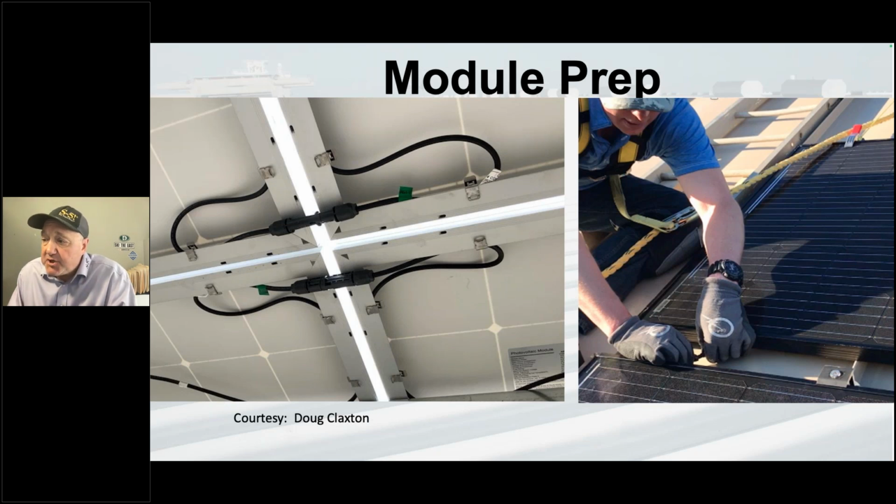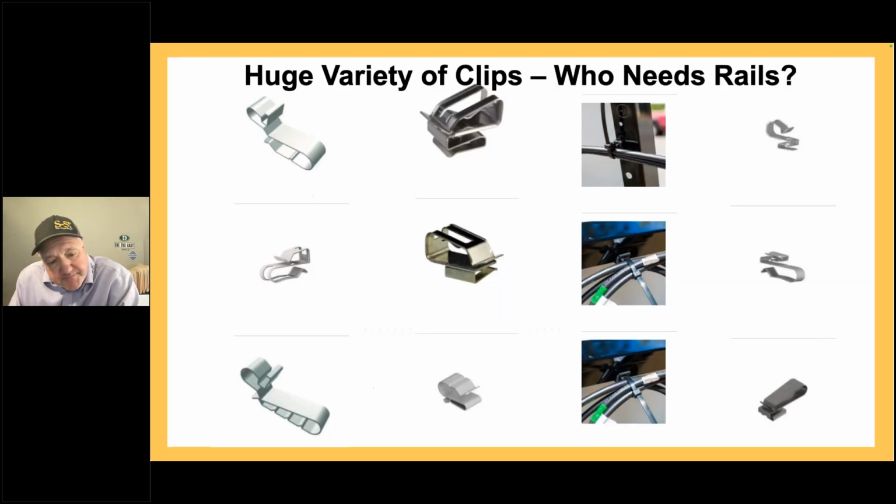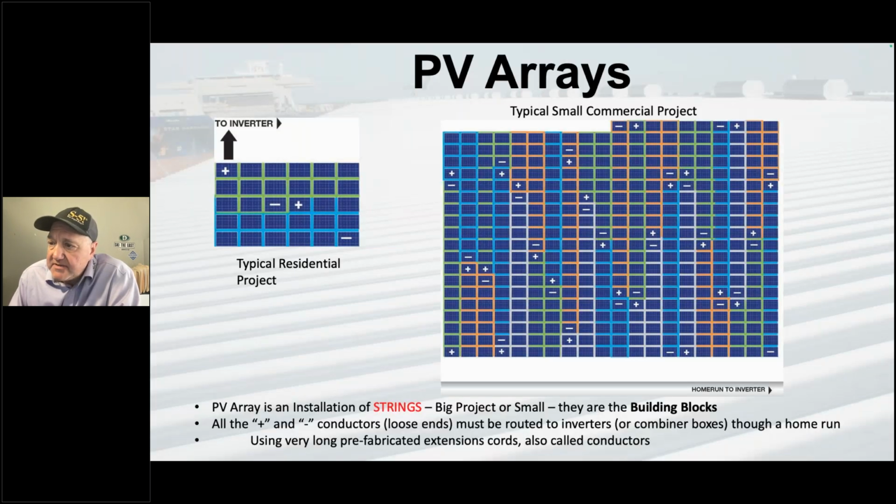So we have these best practices. One of them is making sure that your modules are prepped. And I'll show a few more pictures of that, but time is running out. Another big part of this is clips. A lot of this is clipping up these jumpers and your conductors ahead of time with these clips. There are so many clips out there. You guys have the best ones you buy. You may have some metal zip ties as well and other types of clip, but most people will use these as part of this installation with the PV kit.